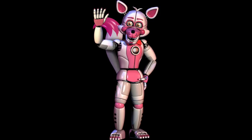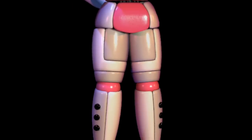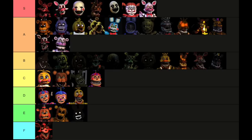Funtime Foxy. After examining this design for a bit, I'd say there's practically nothing about this design that I dislike. If you pulled my arm, I guess I could say these leg buttons are a bit weird, but that's just a nitpick. S tier all the way.